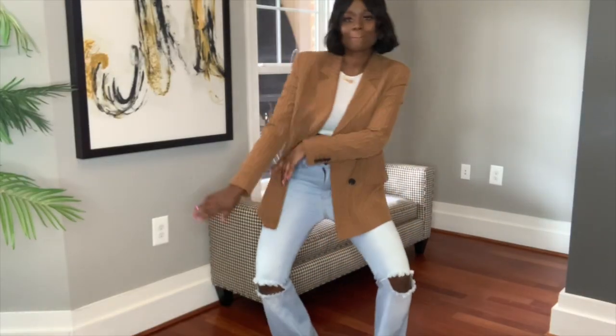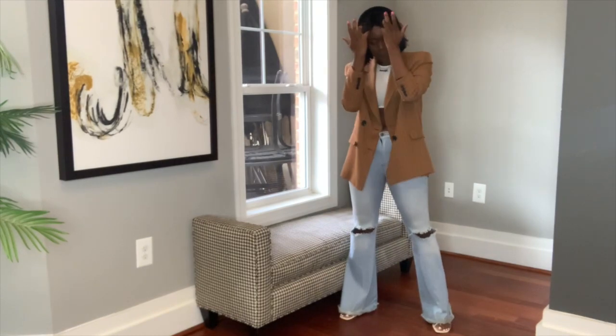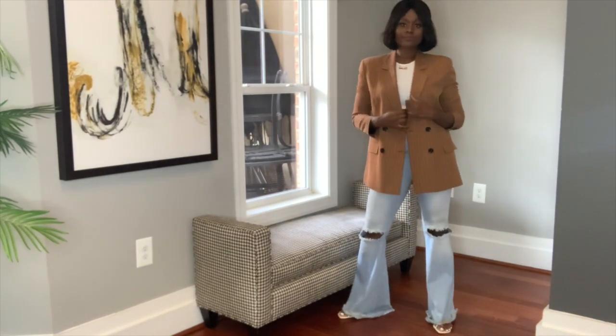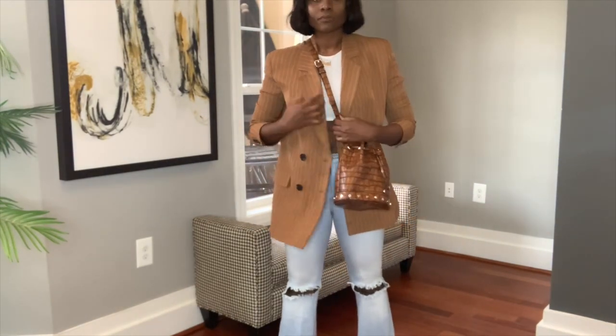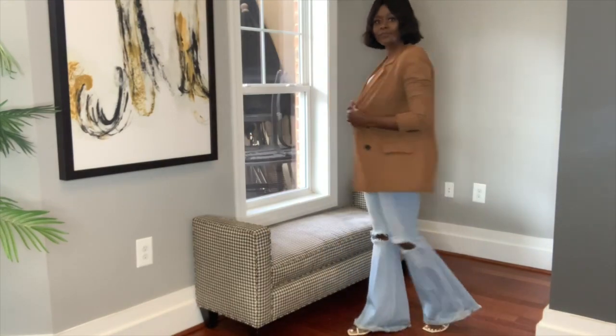I know I said the look before this was my favorite, but I'm really, really digging this outfit. It's so, so, so cute. First off, the wide leg pants. Every woman needs a pair of these in their closet. They're also high-waisted, so they're hiding my problem area, aka belly fat.